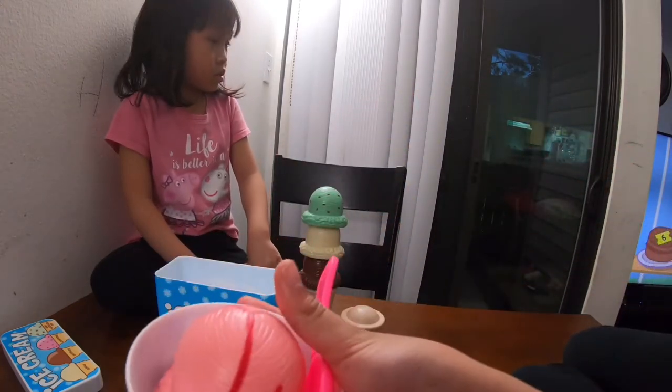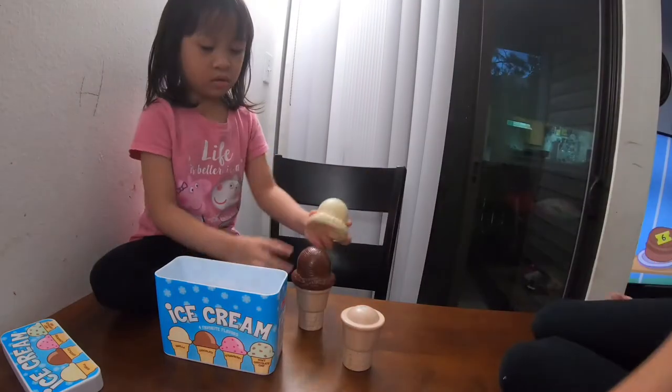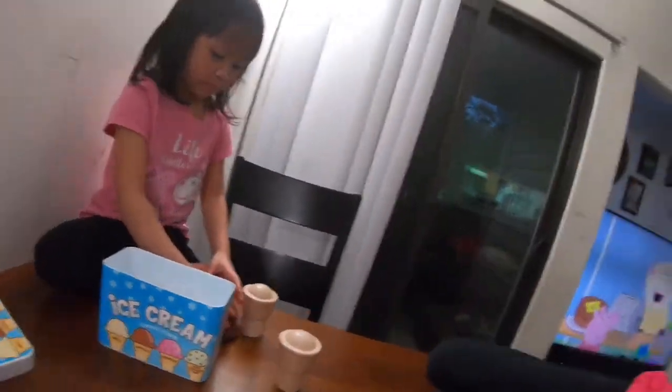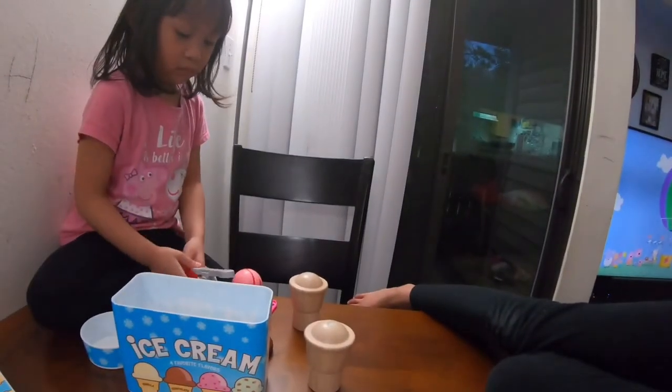Or you don't like strawberries, like me. I don't like strawberries. Everyone else likes strawberries. Maybe I'll like them when I'm older. You see me, guys? You see my face, Aya? Yeah. Maybe I will like strawberries when I'm older. Who knows? You know, get it? Nose. Anyway, let's continue.